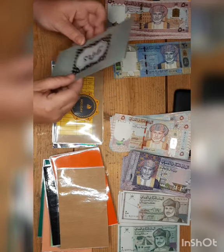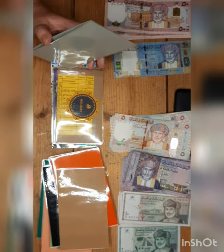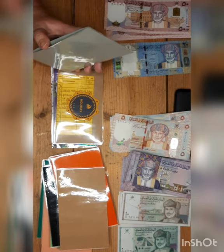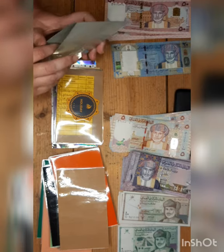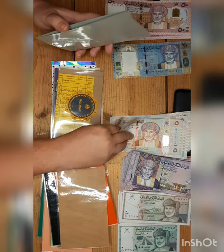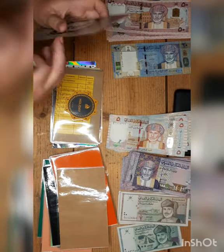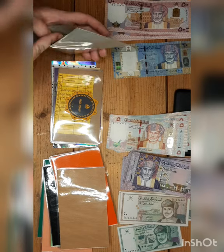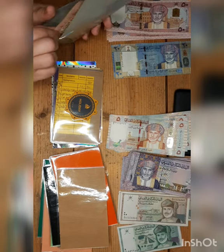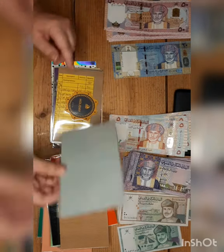Gifts. We'll get 250 this week. Let me check. It's 250. We already had 8, but it will be 10 reals and 500 baisa. Slowly it's getting somewhere with gifts.